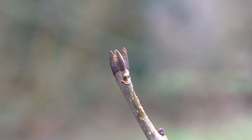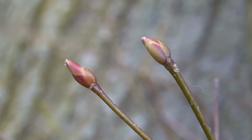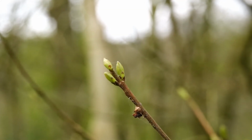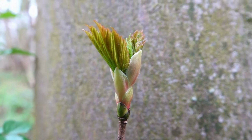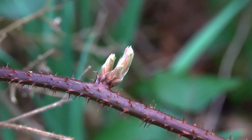And the ash buds beginning to open. And the lime. And the field maple, beautiful tree. And of course we always have the sycamore. They're a bit of a weed, but they make a nice bud. And there you have the bramble.